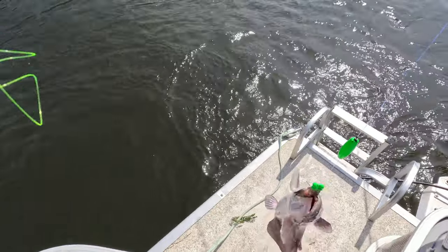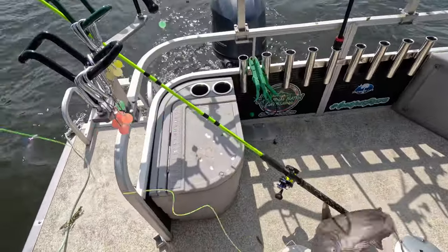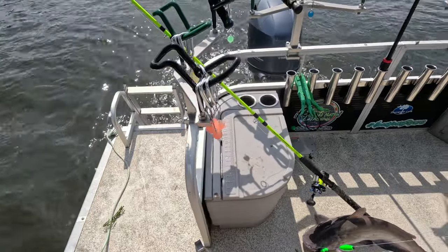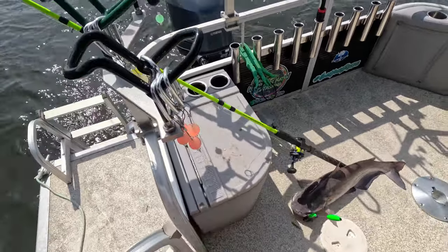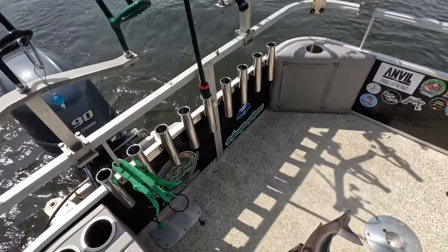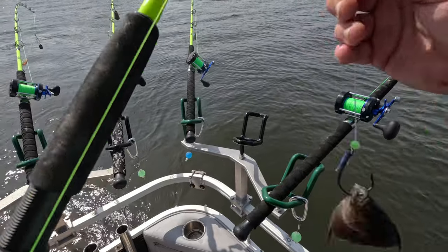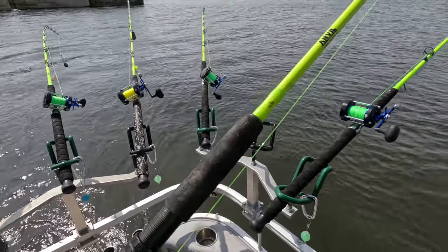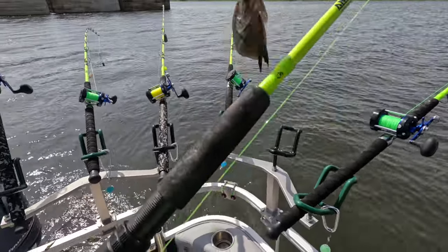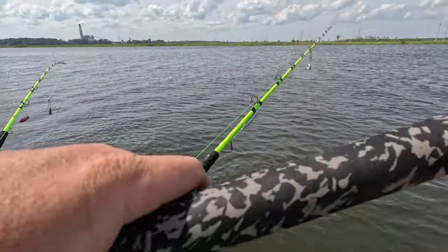Ugh. Twisting and a turning. Yeah, he's a good bit bigger than that first one. That one will probably go 10 or 12 pounds. Cool. I'm gonna go ahead and get this out because this is a piece of bream. This is actually a bream head as well. So same exact thing that fish hit on. I'm gonna get it out.